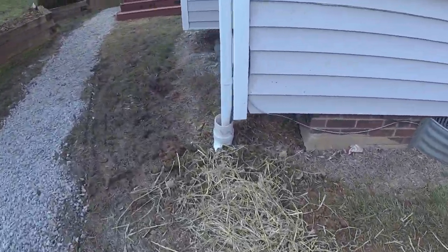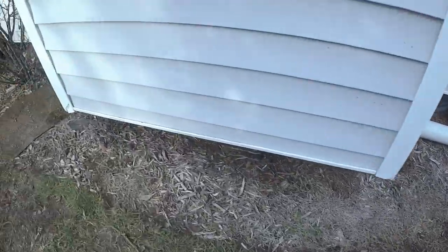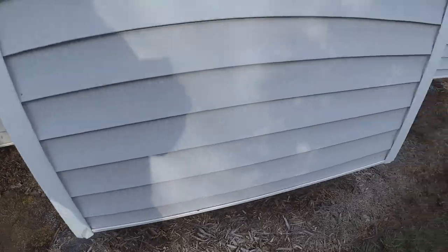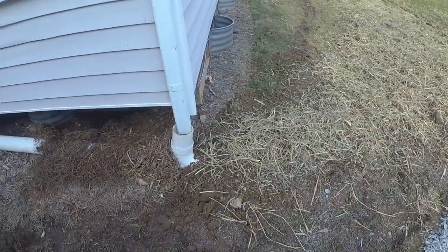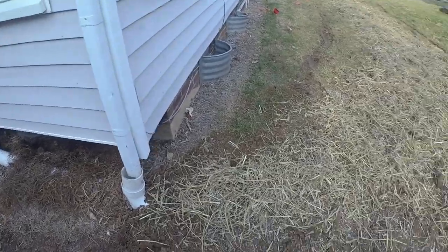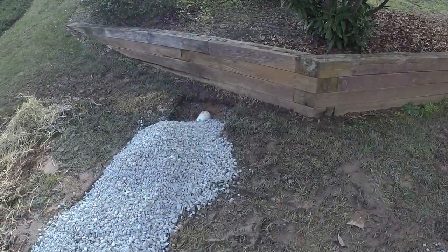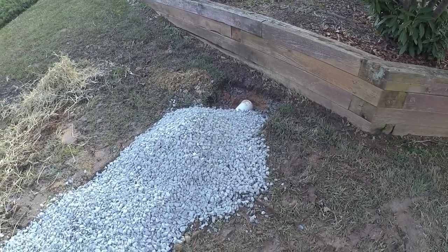So here we caught this gutter, and we caught this gutter, which was similar to what they had, but they had corrugated and it was all degraded and broken and split. So this problem over here should be solved. I still forgot my cap over there, so I've got to come back in the morning and cap that and move that gravel over there. But we are finished with this job.